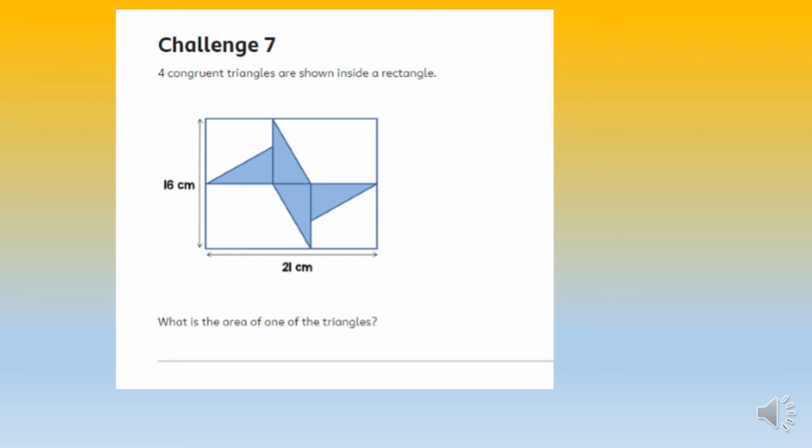Okay, so just take a moment to notice anything you can about this problem. Do you know what the word congruent means? It means that although those triangles might be moved around and facing in different directions or rotated, they all have the same lengths, the same angles. That means that the short length on all of those triangles is the same. They're congruent triangles. Okay, so we're going to use that to help us work out the area of one of the triangles. Is there anything else you noticed that could help you work out the length of one of the triangles?